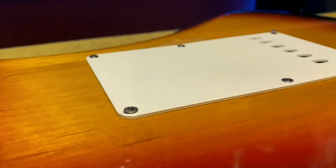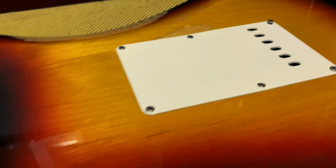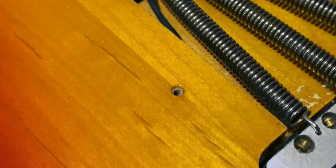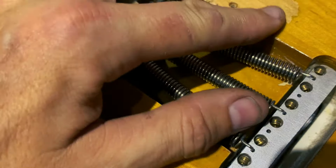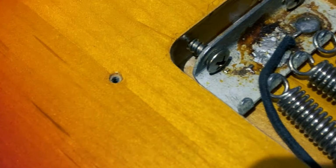Backplate, I'm not sure if this is original or if it's a 57 reissue one because it's only single ply, but let's get this off and take a peek inside. It does look like someone's had this off for most of its life because of the wear under here, so there's a good chance the original one got lost and this is a replacement. Maybe not. No dates or anything either, but that's to be expected.